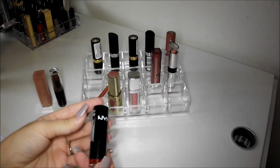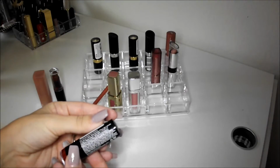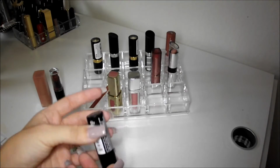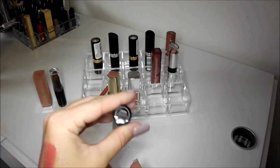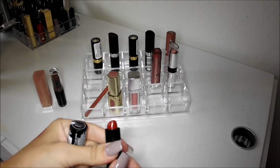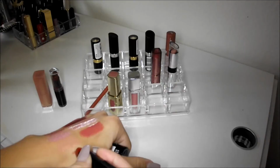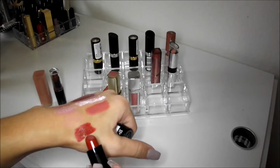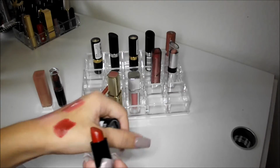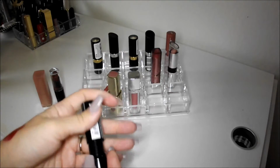This is the NYX Round Lipstick in what shade? Oh, here we go. In Snow White. And I love getting reds from the drugstore because I don't wear them very often. But when I do want to go for a red shade, this is a really pretty everyday red. And since I don't have a lot, I am going to keep this one.